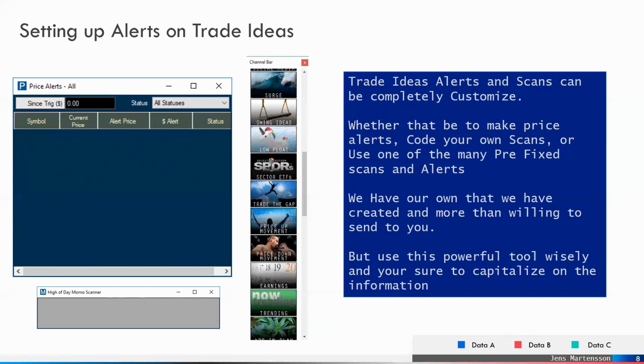These are preset channel bars that they give you, and you can use those and customize them yourself, changing it to your price range or the kind of relative volume that you want to see. Of course, we have our own scanners and alerts. We have our own gap scanners also that we use, and we are more than willing to share those with you guys so that you can use them for yourself.